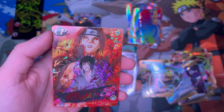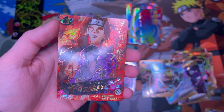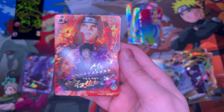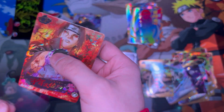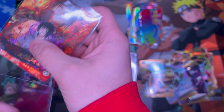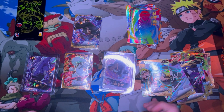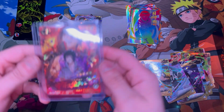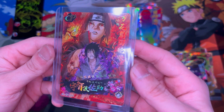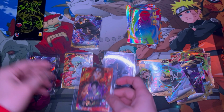As you can see right there in the video, I am super excited to have this card. Such a beautiful card. I'm glad I pulled an Itachi CP. There's several Itachi CPs, but I'm glad I was able to pull at least one. Such a beautiful card. Definitely will be keeping this card in my collection. Definitely putting it in the binder. Super, super excited to have this card, as you can see on the screen right there. Glad to have it. Glad to add it to the collection.